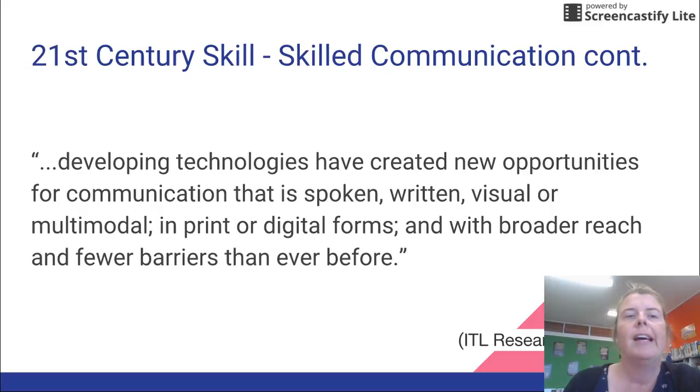So continuing on from there, developing technologies have created new opportunities for communication that is spoken, written, visual or multimodal, in print or digital forms, and with broader reach and fewer barriers than ever before. Traditionally, we've modelled our expected outcomes more as a whole class teaching experience and then expected the students to just go and be able to do. Until recently, there has been little explicit teaching of writing skills, let alone incorporating multimodal learning. We are expected to teach uninspiring genres for our learners from our new entrants through to our Year 8s, and from here our writers have lost their passion and their motivation and creativity to write.